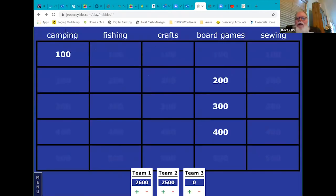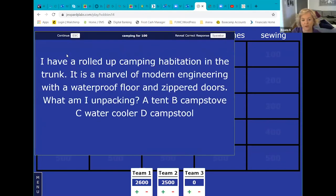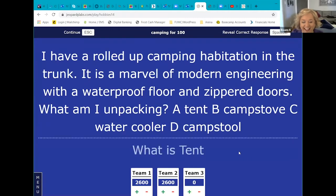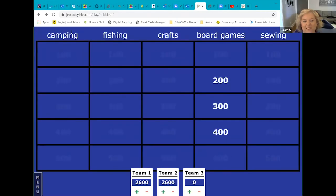All right. Steve? Camping for 100. I have a rolled up camping habitation in the trunk. It's a marvel of modern engineering with a waterproof floor and zippered doors. What am I unpacking? A tent, a camp stove, a water cooler, or a camp stool? What is a tent? She didn't even check the answer on that one. I know. Oh, I got ahead of myself. Did I already add money? Yes, you did. That one was too easy.